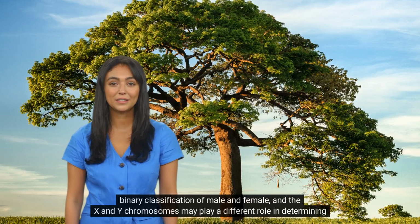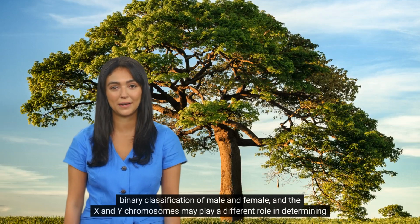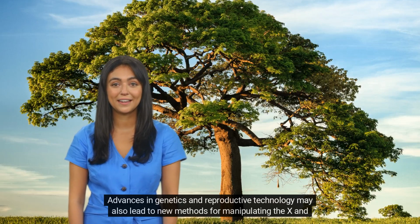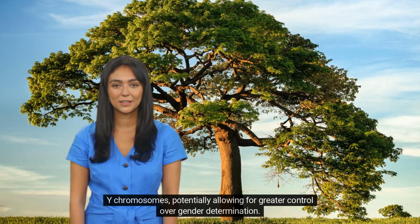It's also possible that in the future, our understanding of gender and sexual identity will expand beyond the binary classification of male and female, and the X and Y chromosomes may play a different role in determining gender. Advances in genetics and reproductive technology may also lead to new methods for manipulating the X and Y chromosomes, potentially allowing for greater control over gender determination.